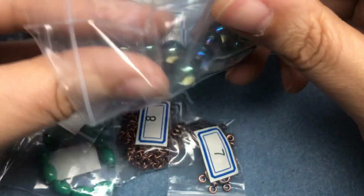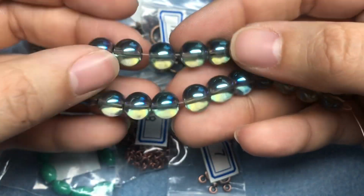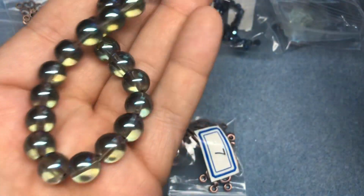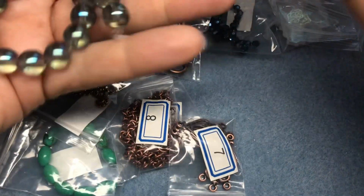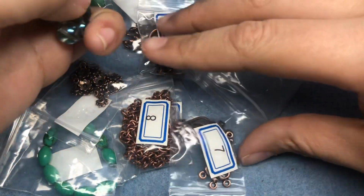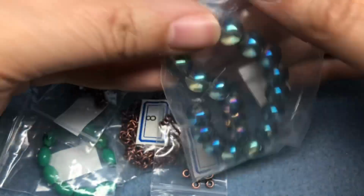Number 13, 20-piece strand, 10mm glass round beads, metallic blue-green iris. Very pretty. They almost look like, on the screen, magic crystal balls, but they're more green, not clear.